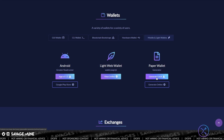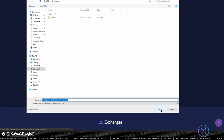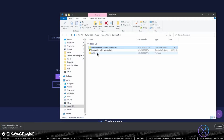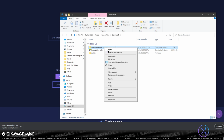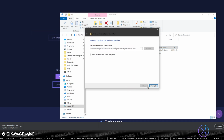So let's go ahead and click on generate local. It's going to want to download a file, the zip file. So we're going to download that. Then we're going to open up the folder where the file was downloaded to, and you can see right here where it says swap paper wallet generator master. So we're going to extract that. We'll just extract it in place here.